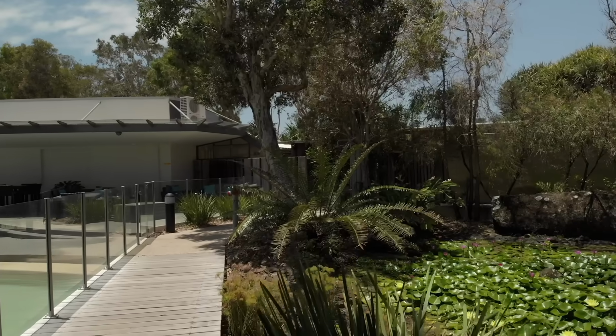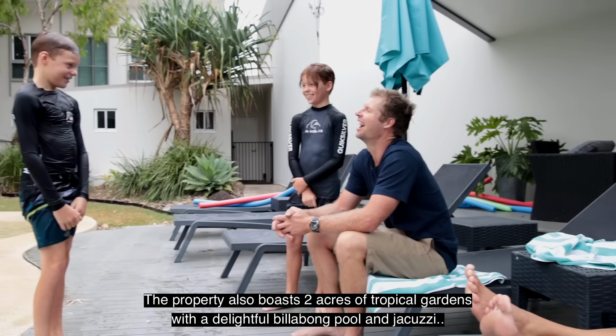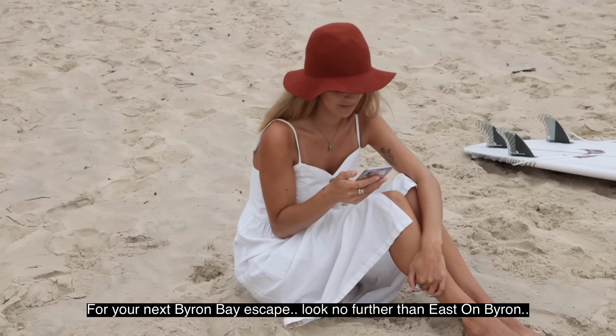The property also boasts 2 acres of tropical gardens with a delightful billabong pool and jacuzzi. For your next Byron Bay escape, look no further than East on Byron.